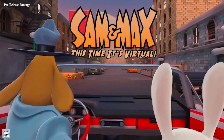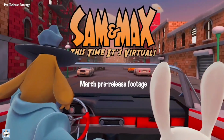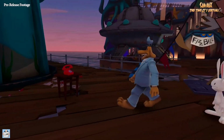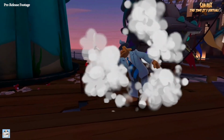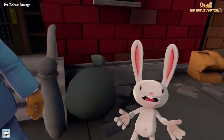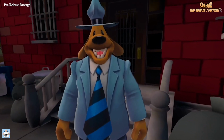Today we got a sneak peek of some pre-footage of a brand new game called Sam & Max, this time it's virtual, from Happy Giant Studios. It takes me back to the days when I was a kid. This franchise started back in like the 90s when I was a kid. I remember this being one of the earliest computer games to come out for like Windows 95. So it's cool to see it's around now, and cool to see it's coming to the Oculus Quest.